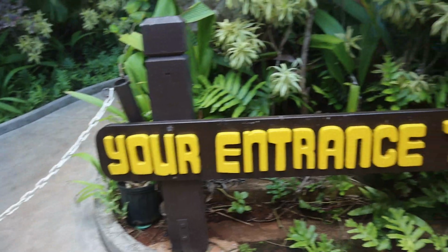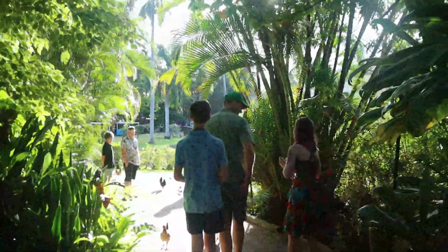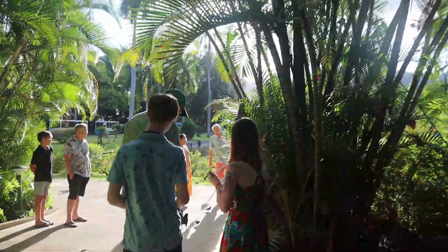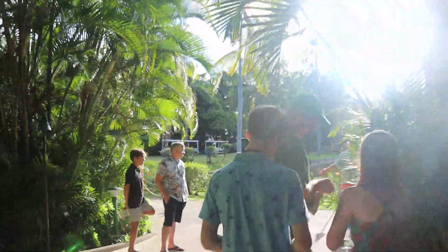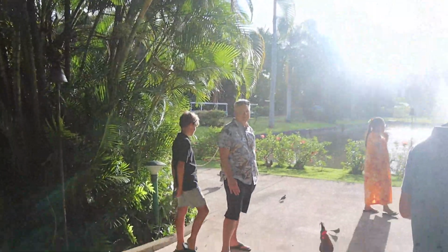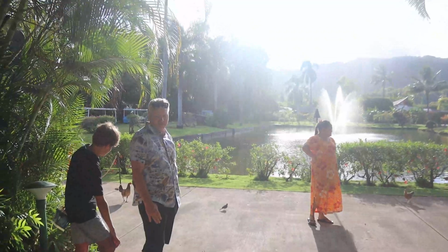Okay, time to head to the luau. So we are here at the Smith Family Luau grounds, and we are going to go take a tram ride around their gardens and then get to do the luau stuff, the abbreviated version tonight.